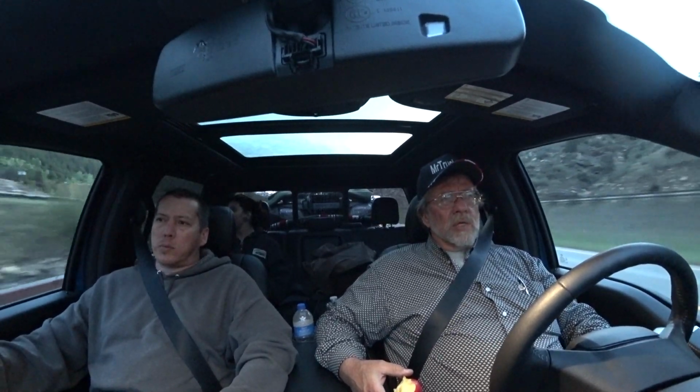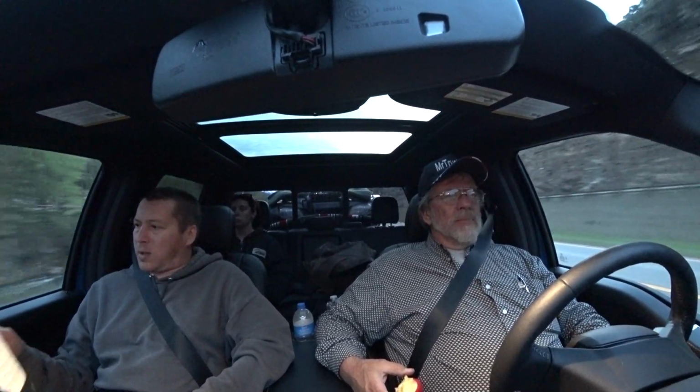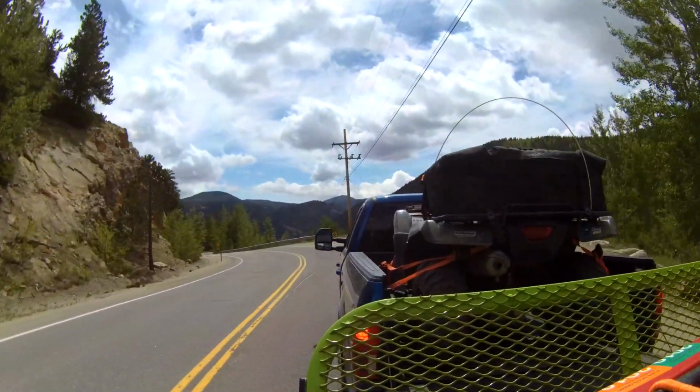But, good looking truck. I love this blue. I'll have to figure out what color it is. But we even ran in the rain. We had to stop and eat. Lightning blue. It's a lightning blue.